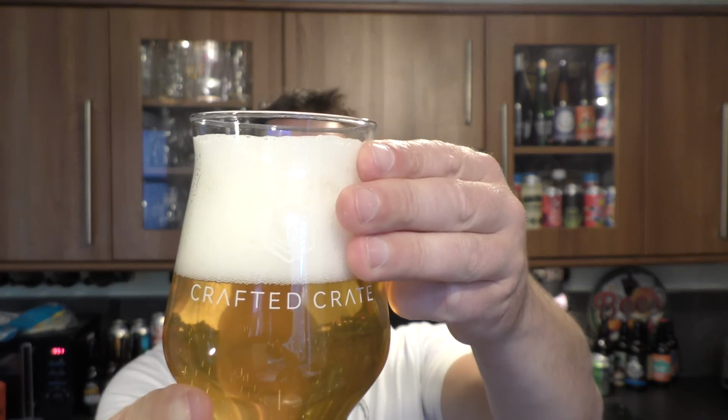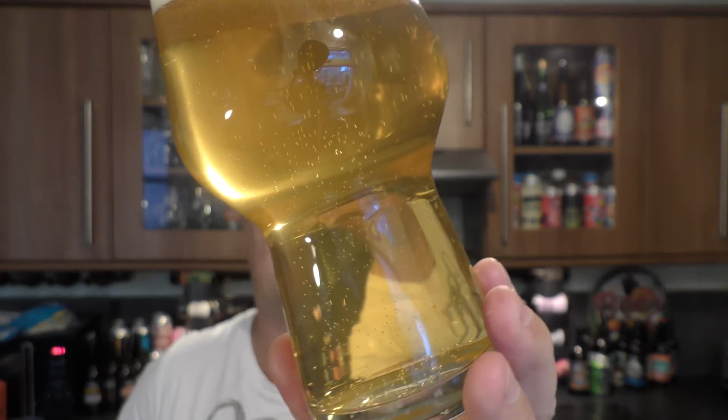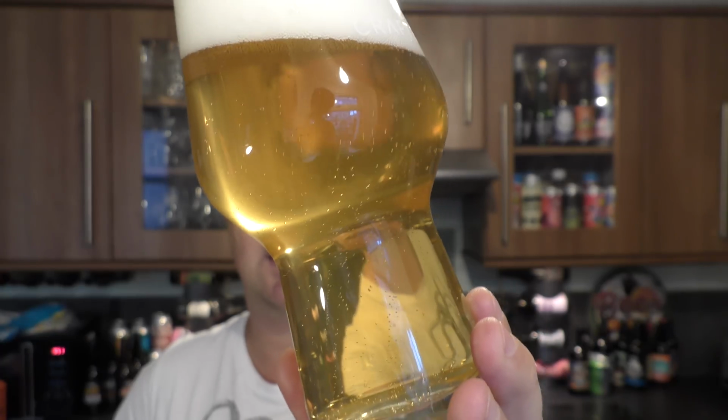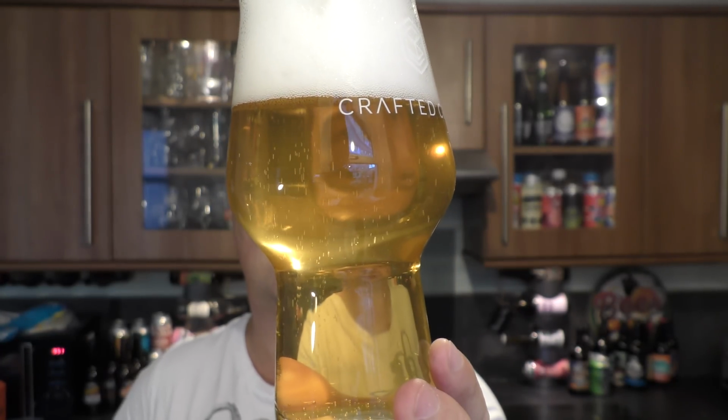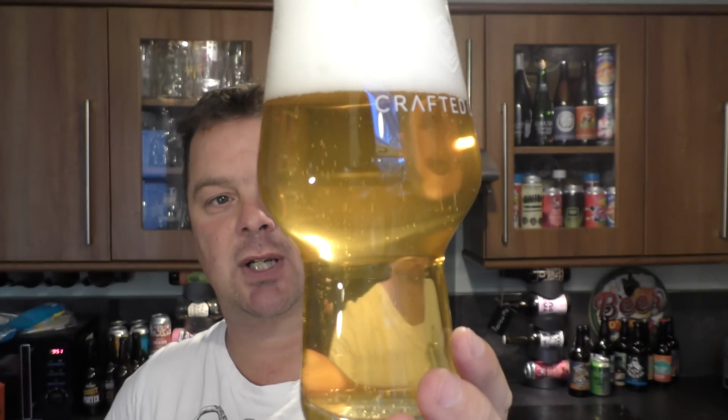We've got a 3-finger white head, good levels of carbonation, quite a clear looking beer, light, almost, well, it's on its way from being straw coloured to amber.